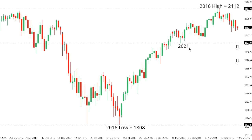SPX 500. So the S&P 500 looks to be slowly carving out another top after stalling above 2100, and it will be interesting to see if this can accelerate to the downside. A break back below 2021, that low that we saw on the 24th of March, would do a good job of confirming and accelerating declines back towards eventually the 2016 low just over 1800. Inability to break down, followed by a pushback above that recent high at 2112, would open the door for a retest of the record high from 2015, a little above there.